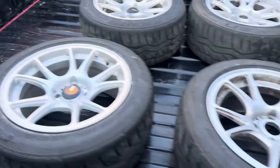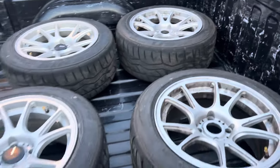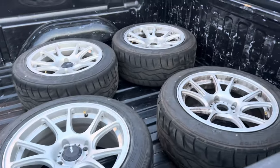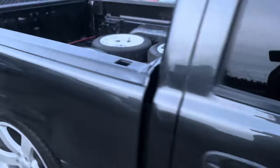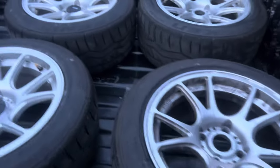All right, so we got the new wheels. See how these look on the hatch. We're gonna head back and I'll continue to show you guys when they're on. Let me peep these wheels one more time. Jeez, I'm excited.